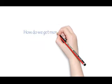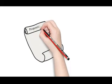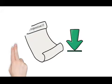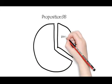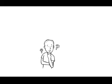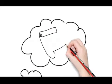How do we get more funding for schools? Clearly, Proposition 13 hurt public school funding, and it has never really recovered. Proposition 98 gives schools a guaranteed portion of the state budget pie, but the state budget isn't always reliable. What can we do about it? Voters and the public need to rethink Proposition 13.